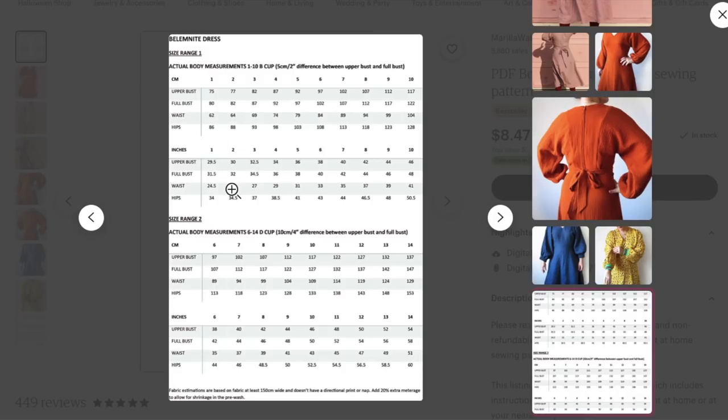Actual body measurement chart is the same as the first one. I mean, the hips have a half inch more. And then, size range 2. Okay. So this is interesting. She's got this one size range that's what we've been talking about. And then this pattern actually comes in women's sizes as well. And it's 6 to 14 with a D cup. So that means the full bust is 42 up to 58, a lot better, and the hips are 44 to 60. So that's a lot more inclusive there.